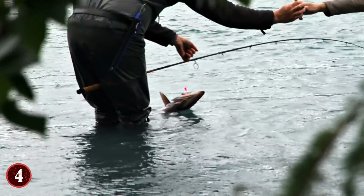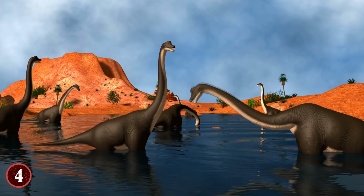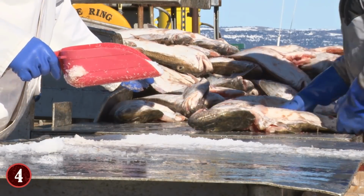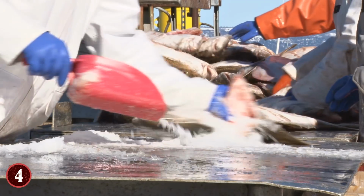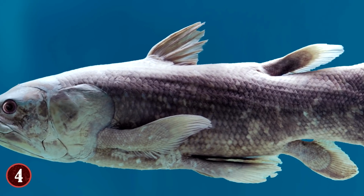This fish was created during the Cretaceous period, back when dinosaurs ruled the earth. And by the time the modern age arrived, it was just assumed that the coelacanth was extinct, especially when fossils of the creature were found and no other fish in the water that we knew of looked like it.